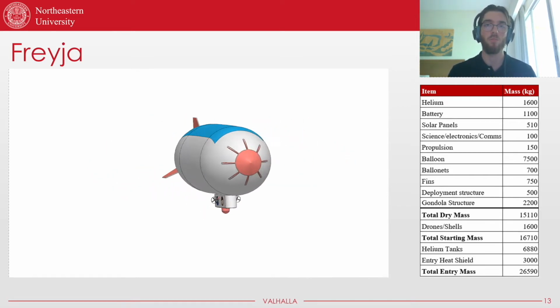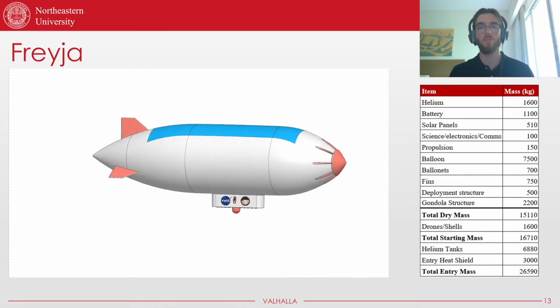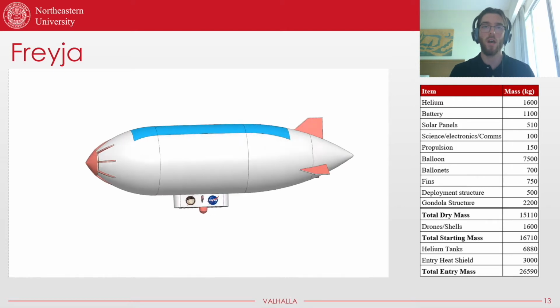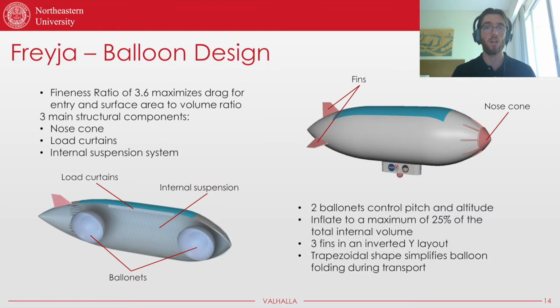Freya's main functions will be to conduct scientific experiments in the planet's lower atmosphere, as well as transport our surface scouting drones, the Ravens, and our heavier equipment-carrying quadcopter, the Wolf. Looking at the airship's balloon, we focused on two things: its drag coefficient and the maximization of the balloon's internal volume. With that in mind, the chosen shape was a medium nose paired with a medium fine tail and a fineness ratio of 3.6. This helps increase the drag coefficient, which in turn helps Freya slow down during the deployment phase, reducing some of the loads taken in by the parachute.